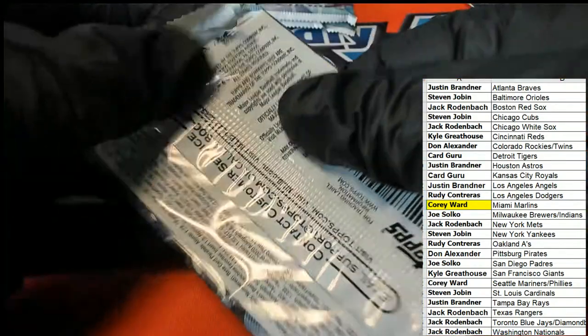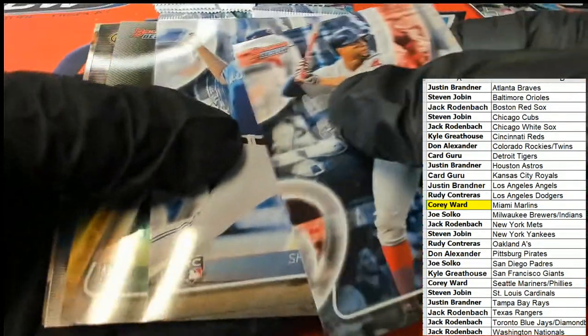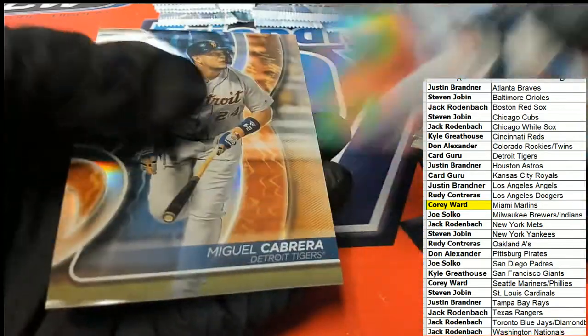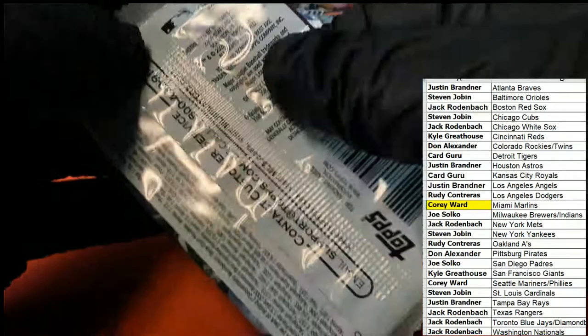There's C-Dub. All right, man. Congrats on the Meyer. So we'll end up finding out about that card because there's always a couple of those in every box. I'm like, man, I don't remember him being that shape.